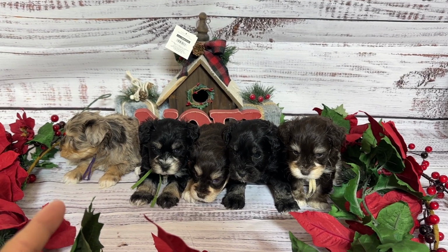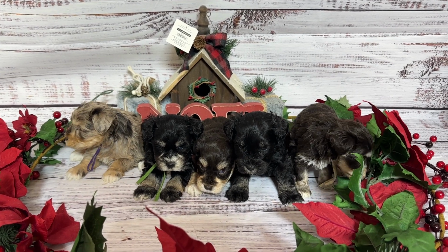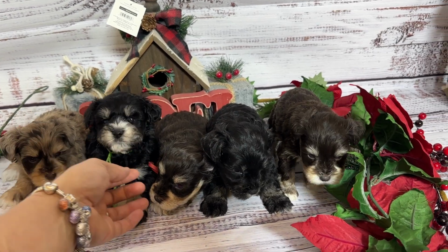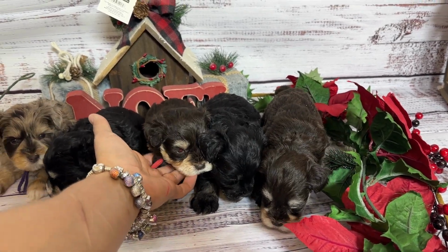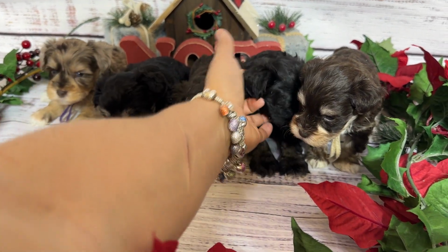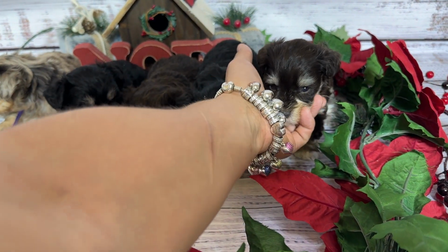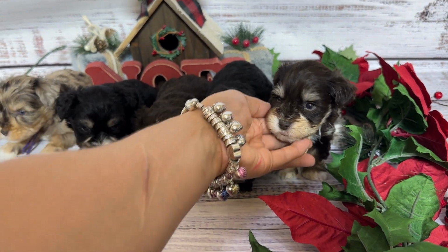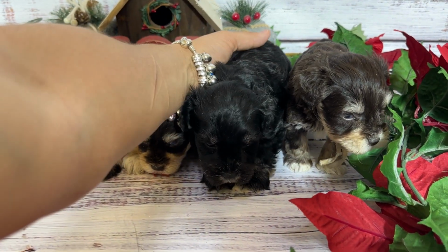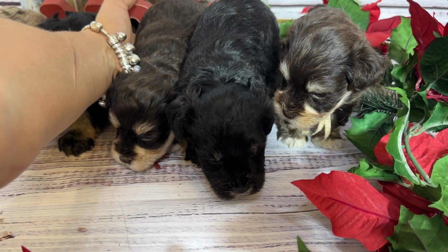I got purple collar, liver and tan merle, to liver and red. I got green collar, black and silver, red collar, liver, tan. Where's your collar? You took it off. Oh, let's see. So I don't know which one that is. I have to look it up. And white collar, liver, tan. Male. I think all of these are boys except for one or two.